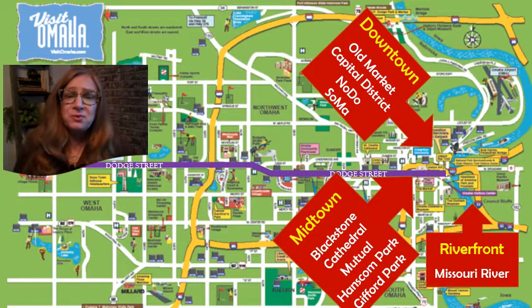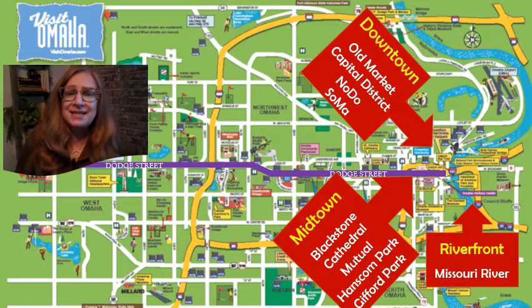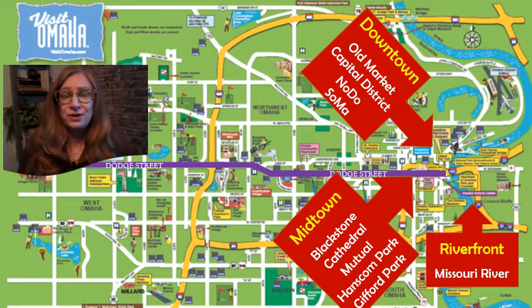If we proceed a little bit west of downtown, we have Midtown. And some of the neighborhoods you might hear about in Midtown are the Blackstone area, Cathedral area, Mutual area, Hanscom Park, and Gifford Park. Some of these are our historical areas, and some of them are named for some of our landmark areas. Lots of cool things to explore in the Midtown area, and tons of dining and entertainment to find in Midtown.